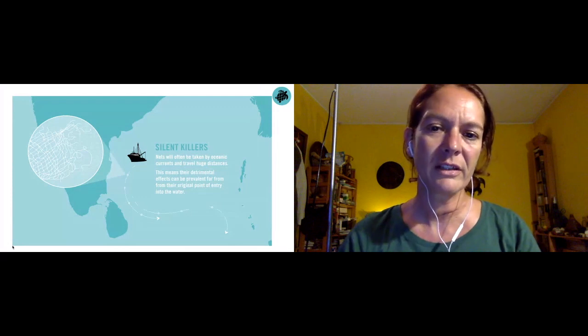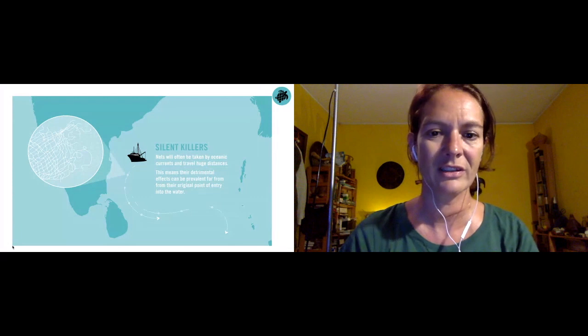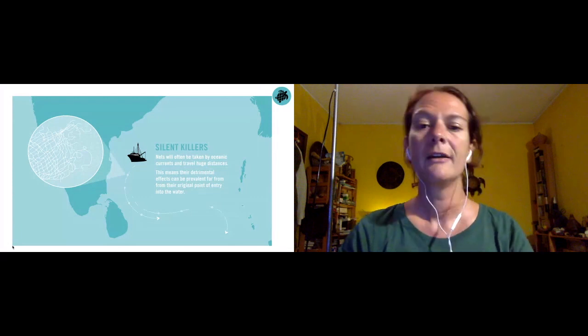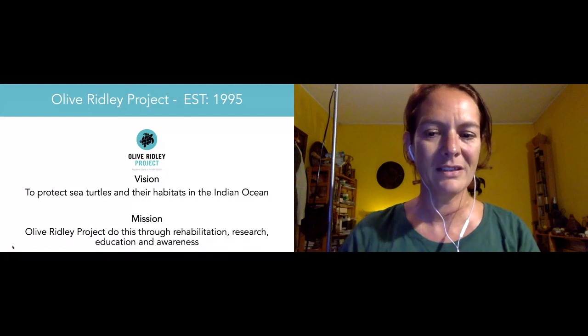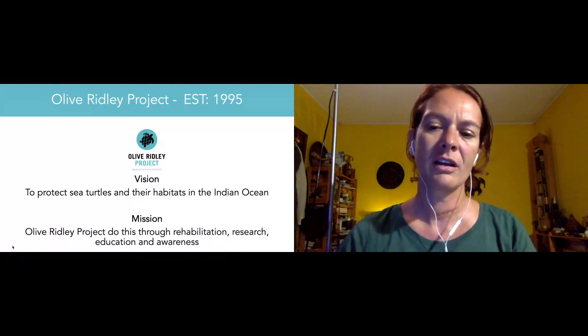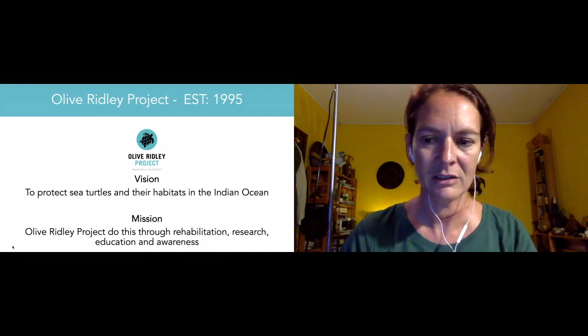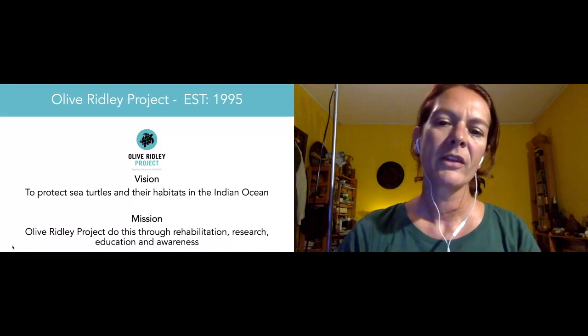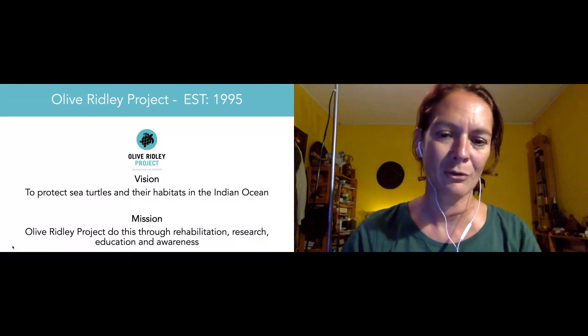So the Olive Ridley Project was established with a vision to protect the sea turtles and their habitats in the Indian Ocean, and with the mission of doing this through rehabilitating affected turtles, conducting research on ghost gear and how it affects the sea turtles and their survival, and also doing a lot of education and awareness on the way.